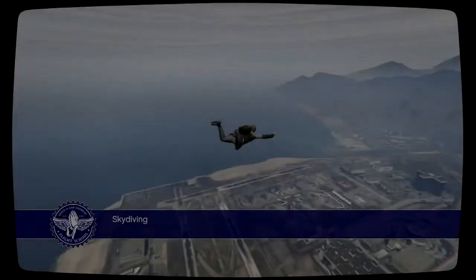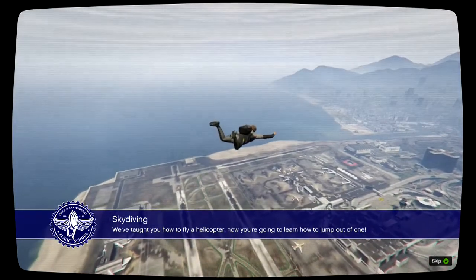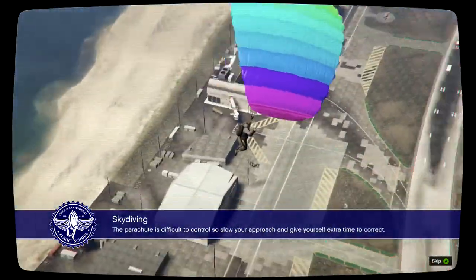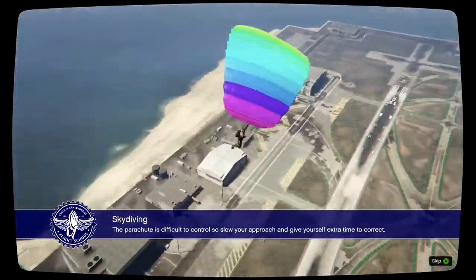Skydiving. Right, first time using parachutes. Fly a helicopter. Now you're gonna learn how to jump out of one. Aim for the landing target and pull your chute when you get close to the ground. The parachute is difficult to control, so slow your approach and give yourself extra time to correct.